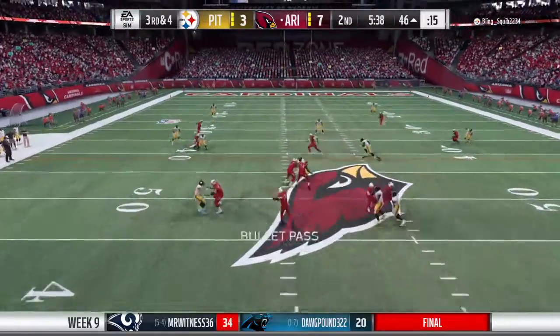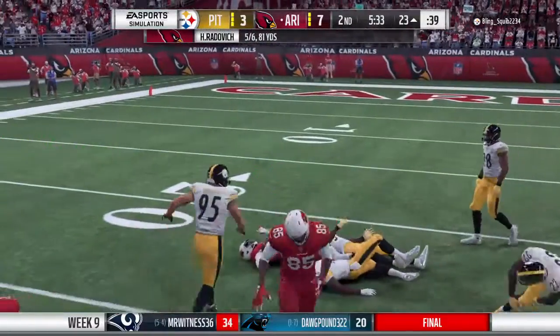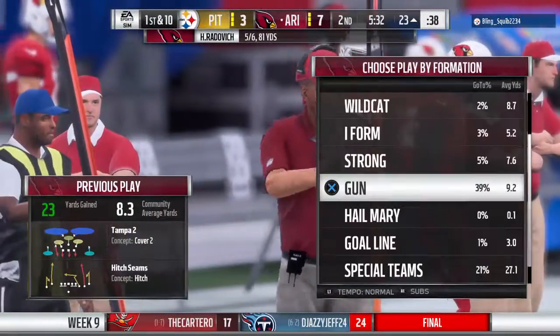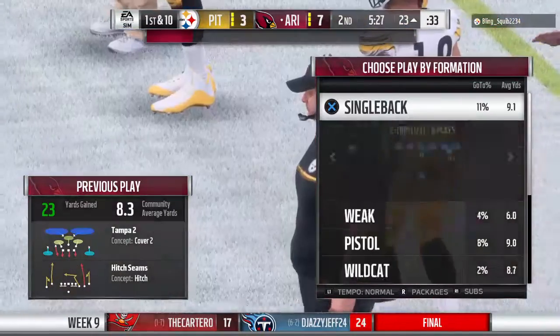They'll set up a throw. And he's got his man. That's Landry. And he goes down, but not before getting this inside the 25. 23 yards on the play.